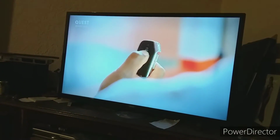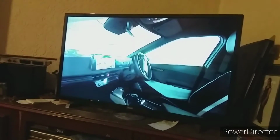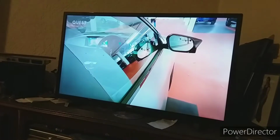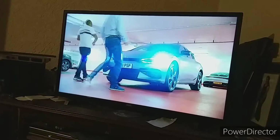All right, check this out. Really? Is that him doing that on that key? Auto summon. Mate, you're a witch. How cool is that? I'll drive.